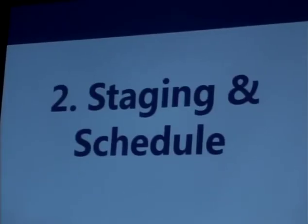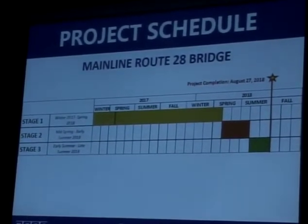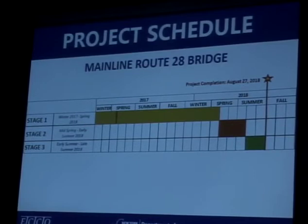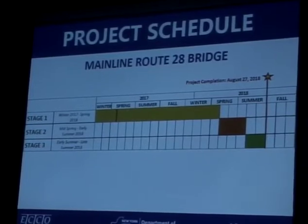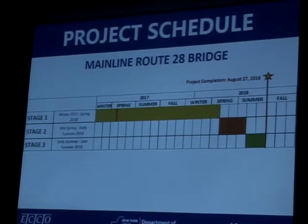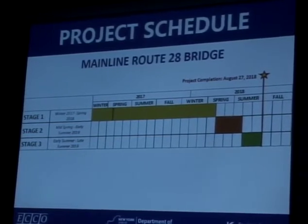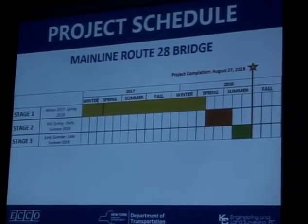Traffic improvement. As far as the staging and the schedule, which is most important to everybody here, I'm sure, in 2017, we're going to be in what we call stage one. That's where we are now, and it takes us all the way to the early spring of next year. And as I said before, that's to build the structure down below, driving piles, foundation, and a new superstructure all alongside the existing bridge. It's only in the mid-spring of next year that we start getting into stage two, which is utilizing the bridge for one flow of traffic, one direction, and you also utilize existing 28, so we're able to do some of the staging work on either side of the bridge. And eventually in stage three, we actually send traffic on the new bridge and demolish, remove the existing bridge.